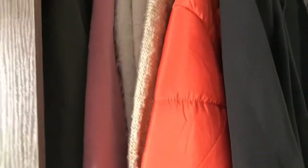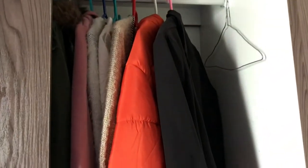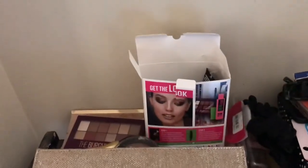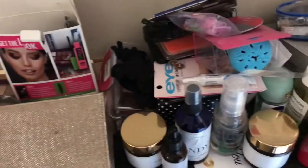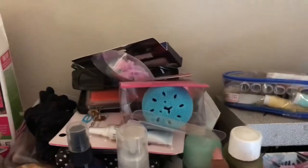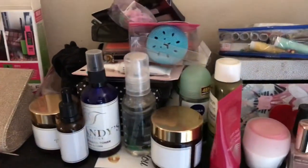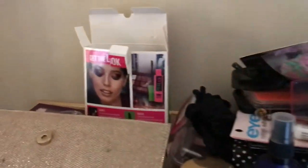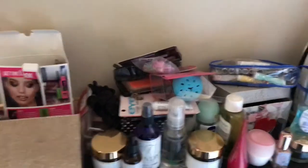So yeah, I'm gonna do that. I've already packed a bit of this side, which is my jackets and all that. I'm gonna put a bit of my jeans down there. And I have my shoes lying around everywhere. And then this is all my makeup stuff and my skincare stuff. I don't know why these are all on there, but it's there anyway. So yeah, all that stuff, I'm gonna try and pack that too.